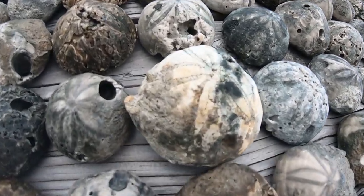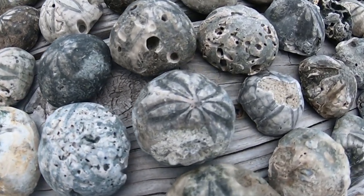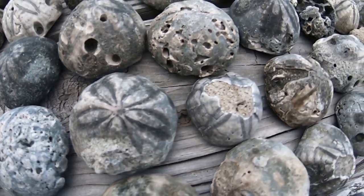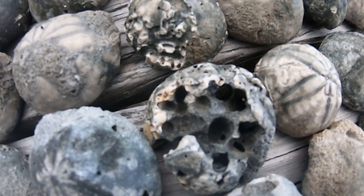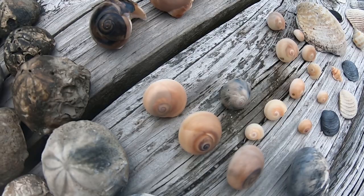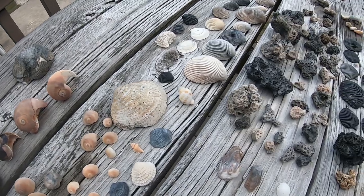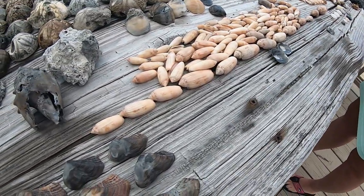Wow. Look at the patterns on some of these. How about that one there, with them dark patterns? And how about this one here, decomposed a little bit more? And how about these tiny little shark eyes right here? A few of the bigger ones, but they're broken. If you look through some of our other videos, I'm sure you're going to find some that'll make these right here look small. Right, Steph? But those are pretty. They are pretty.